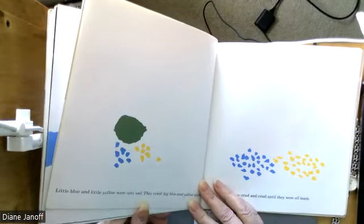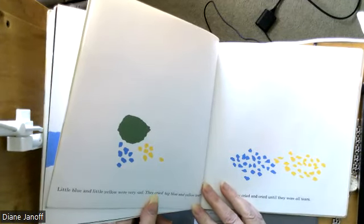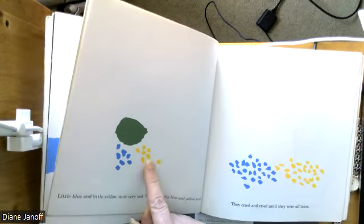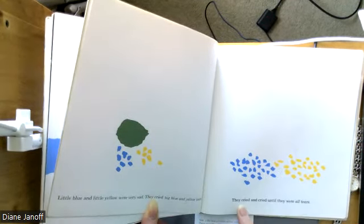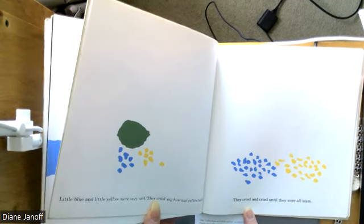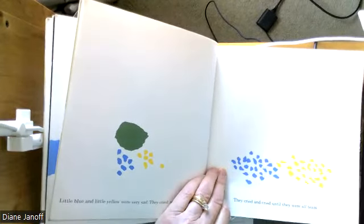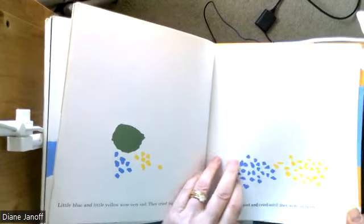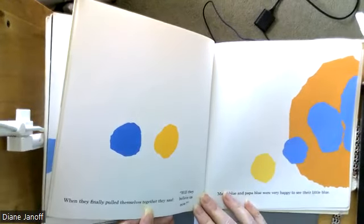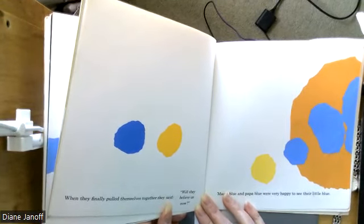Little Blue and Little Yellow were very sad. They cried big blue and yellow tears. They cried and cried until they were all tears. When they finally pulled themselves together, they said, "Will they believe us now?"